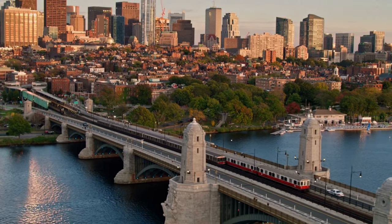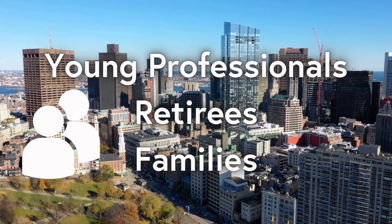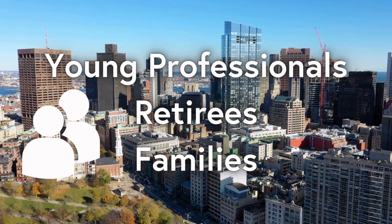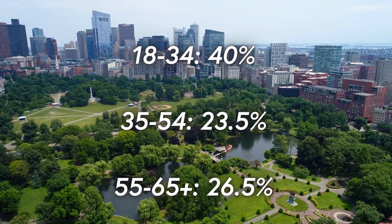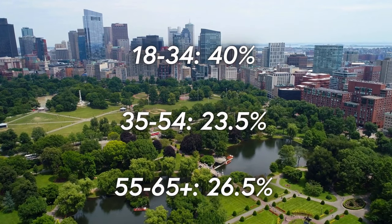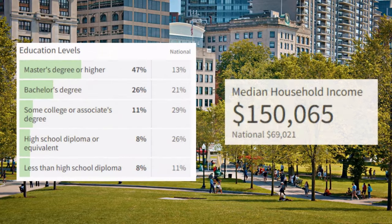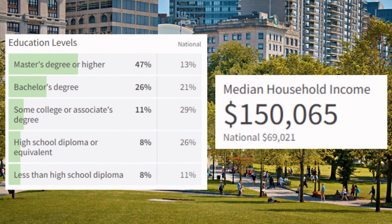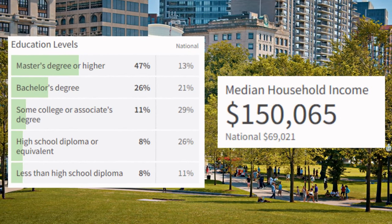In terms of demographics, downtown Boston has a population of around 13,000, consisting of young professionals, retirees, and families. 40% of residents are between the ages of 18 and 34. 23% are between the ages of 35 and 54, and 26% are between the ages of 55 and over. 26% of residents have a bachelor's degree and 47% have a master's degree or higher. The median household income is $150,000, with 48% earning more than that.